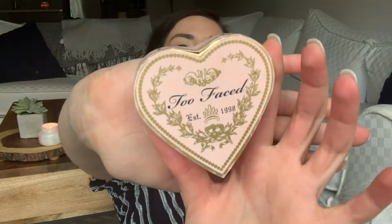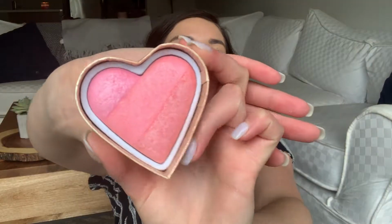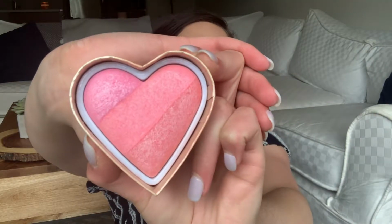This was also from my mom. This is the Too Faced Sweethearts Perfect Flush Blush. It's got the cutest packaging ever. It's shaped like a heart. It doesn't have any actual glitter in it, so you can see it's just a really subtle shimmer. It's not chunky glitter, and what I tend to do is stick to mostly these two, which make it a little bit more corally, and I usually skip out on this really pink one unless I want something extra sort of bubblegum pink.